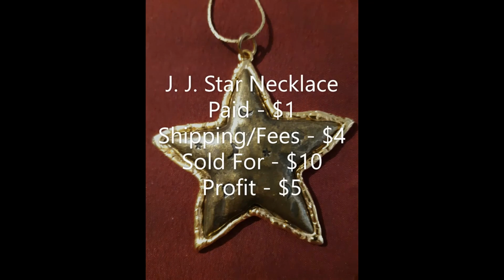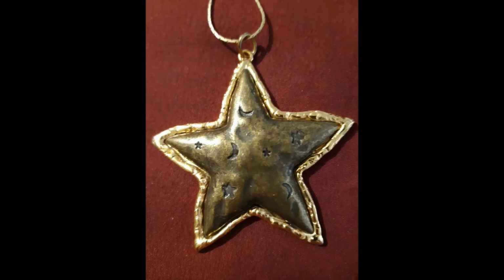The shipping and fees were about $4. I don't count the chain at all because I don't count the chains when I get my jewelry jars. I just throw them to the side. They're not part of my averaging out of items. And then it sold for $10, so I made a profit of 5 on this one.